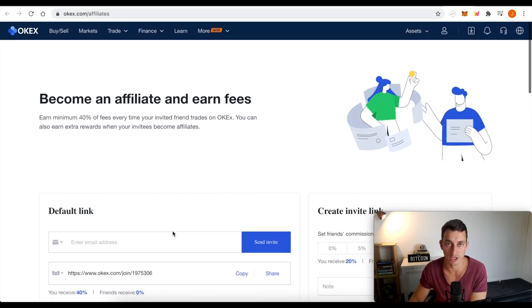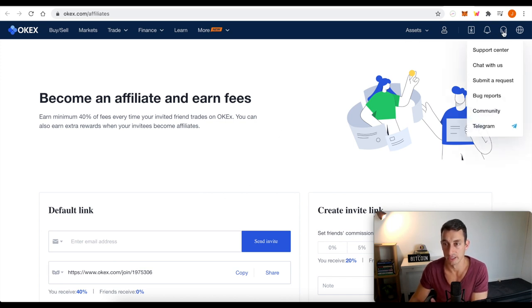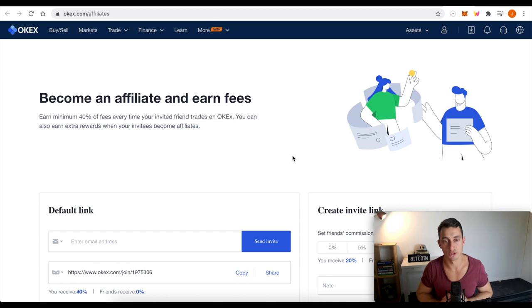Plus, they're a huge exchange, big volume, good liquidity on the platform, and a huge array of cryptocurrencies to choose from. Plus, the user interface is good, and they have a very good support center over here. With the support center, you can chat with them, you can submit a request, and they have Telegram to talk on as well. So they're really trying to build out everything here and make it as easy as possible for people to use the exchange, plus get kickbacks for recommending it to other people. I think that's a good thing as well. At least those profits are shared around to people who are actually using the exchange.